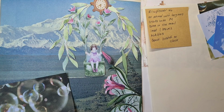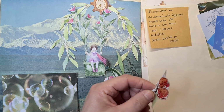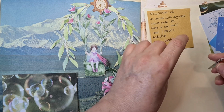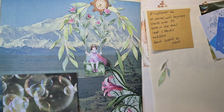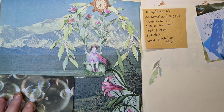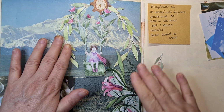I took the butterfly off. I wasn't liking it because it was orange. There's some extra leaves there I can use if I need them. Okay, I'll just put the butterfly in the basket. It might turn up in the future. My prompts haven't turned up, so that'll be interesting. Okay, so that's that part.